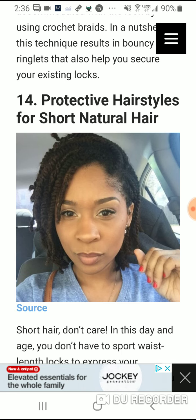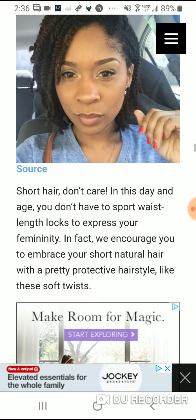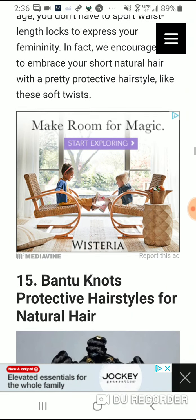Number 14, protective hairstyles for short natural hair. Short hair don't care in this day and age. You don't have to sport waist-length locks to express your femininity. In fact, we encourage you to embrace your short natural hair with a pretty protective style like these short twists. That's not the look I'm going for, so.